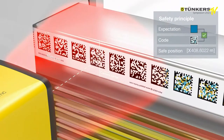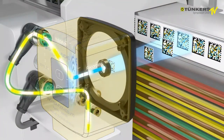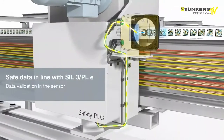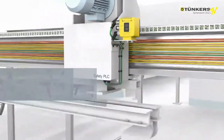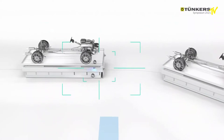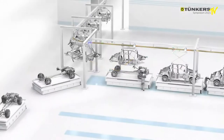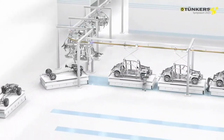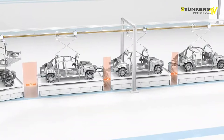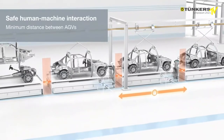Plausibility tested directly in the sensor, the safe X position is transferred to the safety PLC. The data can then be processed in the PLC without additional plausibility checks. This allows the system to achieve SIL 3 PLe rating with just one sensor. Optimized for the navigation of automated guided vehicles, Safe PGV goes beyond positioning. In addition to the safe X position, the sensor also provides all necessary values for reliable vehicle control. In the automotive industry, it helps maintain a minimum distance between AGVs and ensures the safety of personnel at all times.